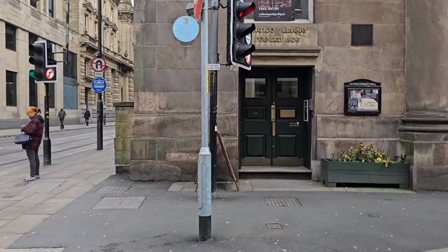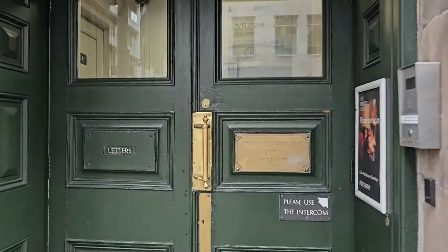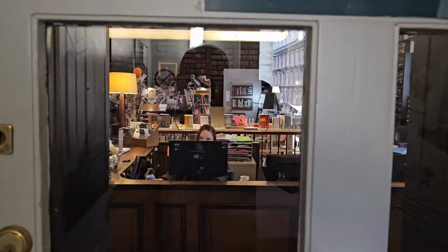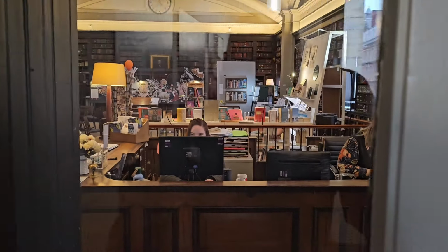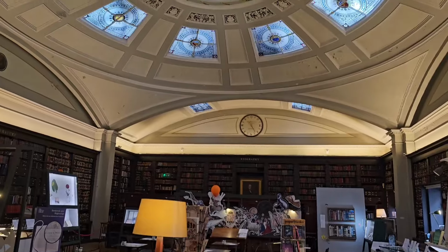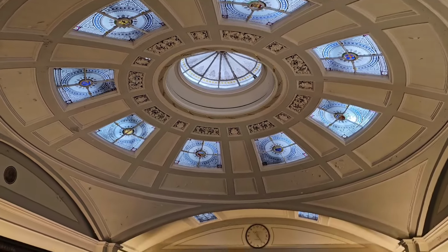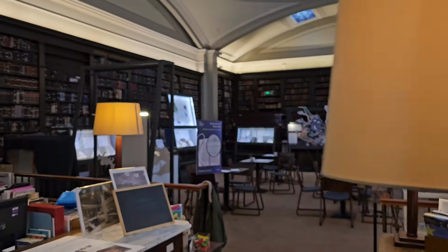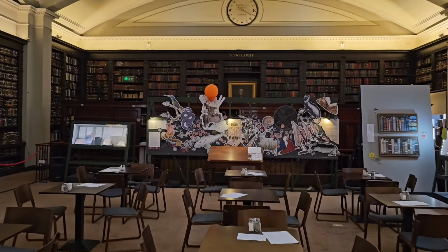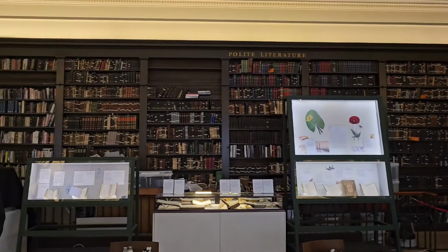All right, y'all, our first stop is going to be the Portico Library. Let's have a wander on in. All right, y'all, we are walking into the Portico Library. Check this out. Be ready to get your socks blown off. Oh my God, look at this, y'all. Wow. First thing you've got to do when you come in is look up. Look at that. That's insane. Oh my gosh. Look at this, y'all. Wow. This building is sick. Look at this. Wow.